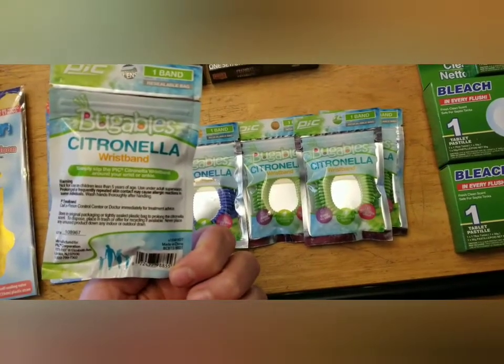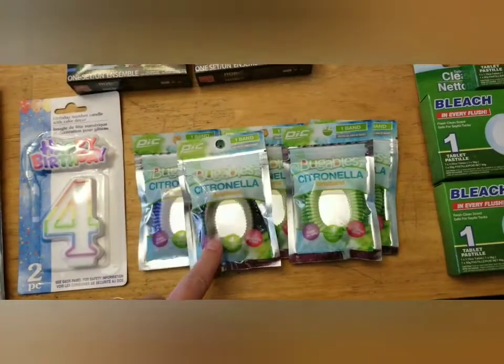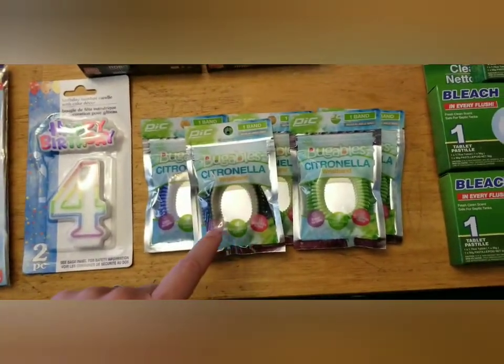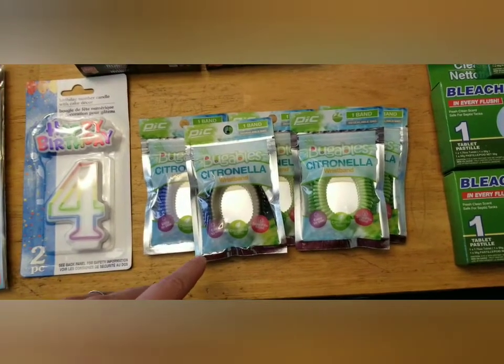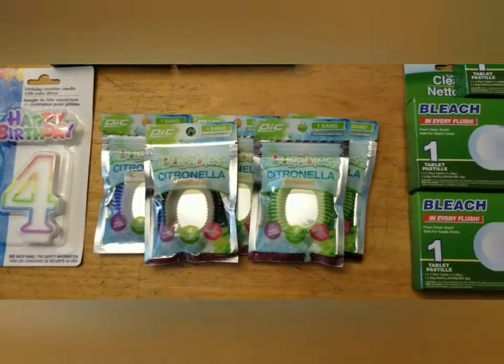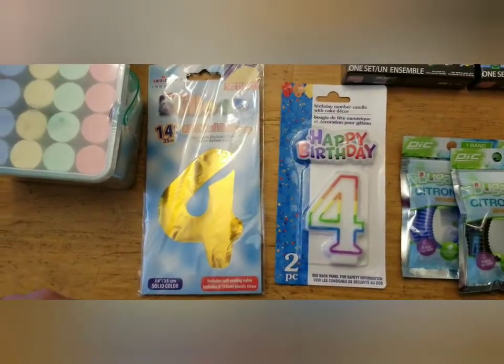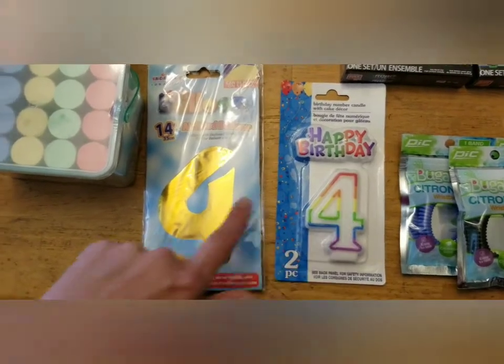Well, no, it says that it keeps for a while. So I figured if they run out, I actually have citronella essential oil that I could just dab on there as well. But it's just something that you can either slip onto their wrist or their ankle, and it kind of keeps the mosquitoes away.